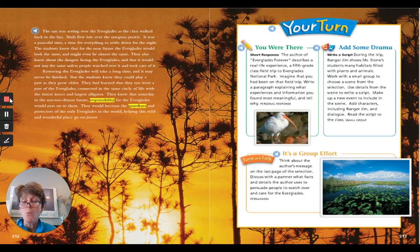Restoring the Everglades will take a long time, and it may never be finished, but the students knew that they could play a part as they grew older. They had learned that they too were a part of the Everglades, connected in the same circle of life with the tiniest insect and largest alligator. They knew that someday in the not-too-distant future, responsibility for the Everglades would pass on to them.